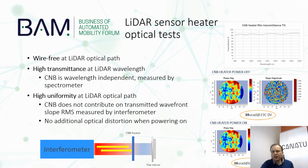Then, if we are talking about the LiDAR sensor heater optical testing, wire-free at LiDAR optical path, this is of course a natural benefit of our material, where the whole area is conductive without any kind of the metallic elements. And then we are having super high transmittance at LiDAR wavelength, as you see on upper right corner. And then I would like to mention that carbon nanobud is wavelength independent, measured by a spectrometer, and you can see it on picture.